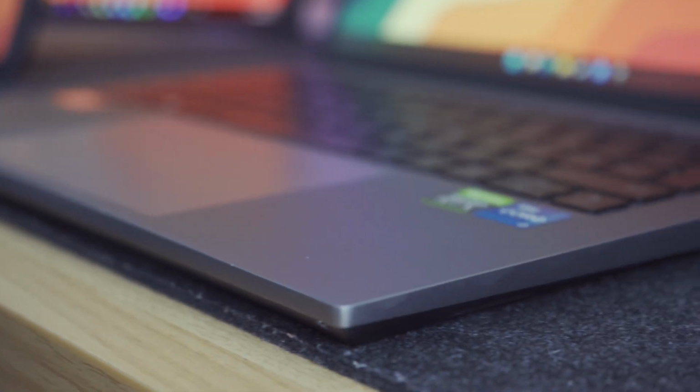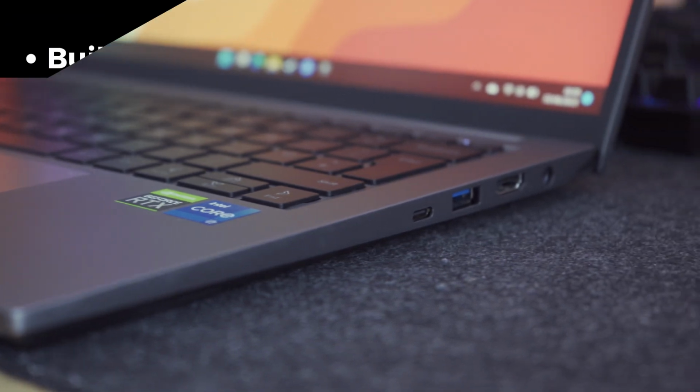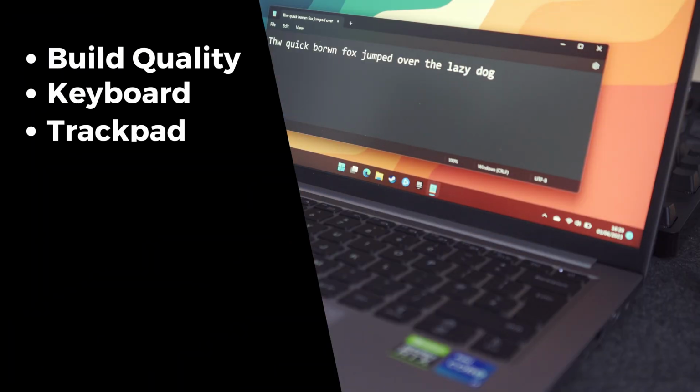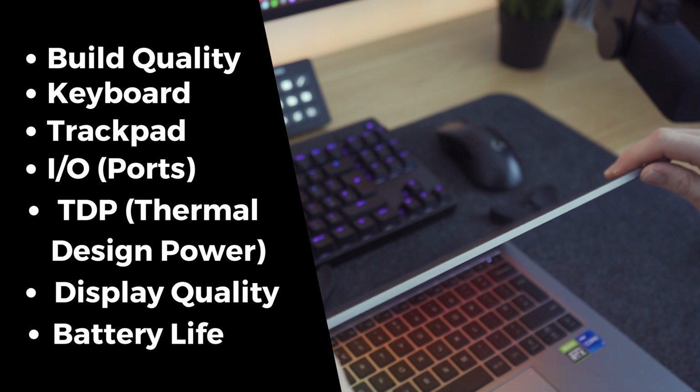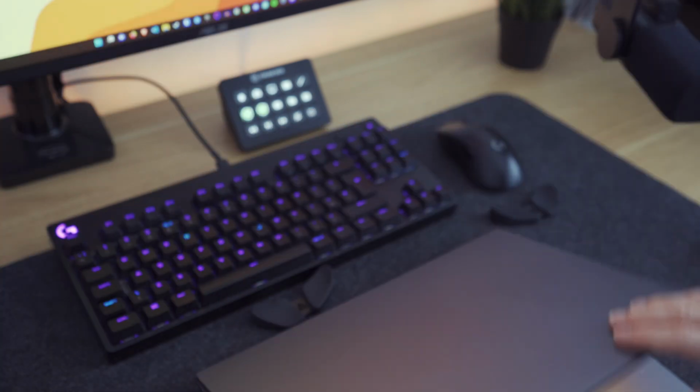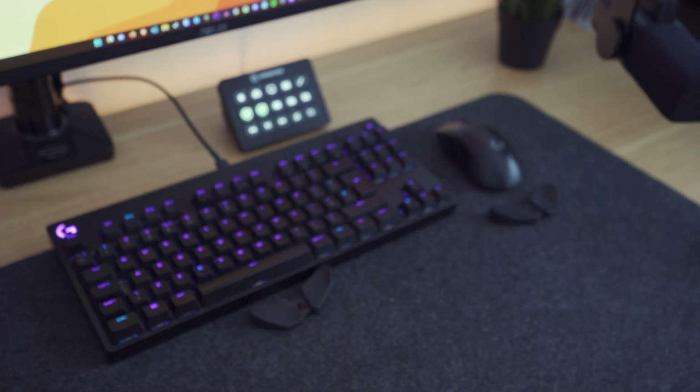Beyond the core components, also consider factors such as build quality, keyboard and trackpad, I/O, TDP, display quality and battery life. These elements play a role in your overall gaming experience. Oh, and look for something that you can upgrade the RAM, SSD and maybe the Wi-Fi card later on down the line.